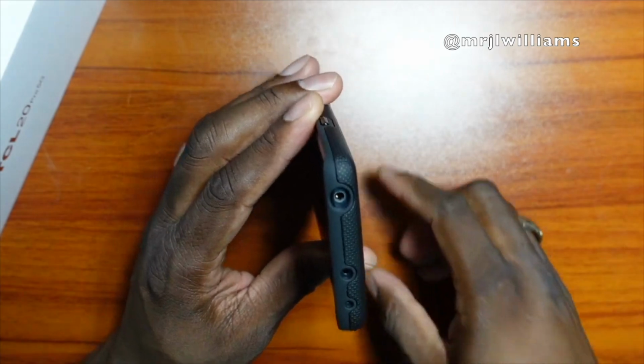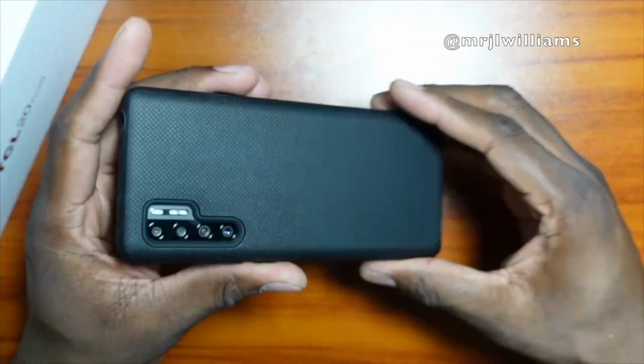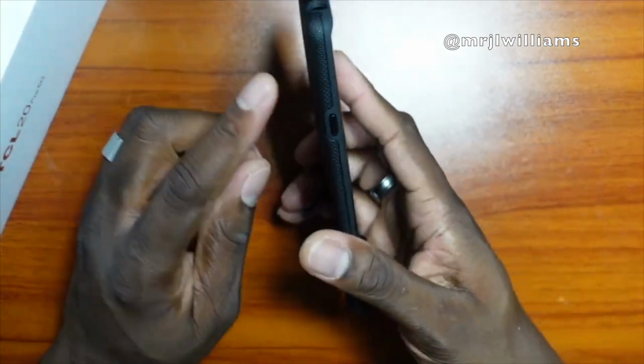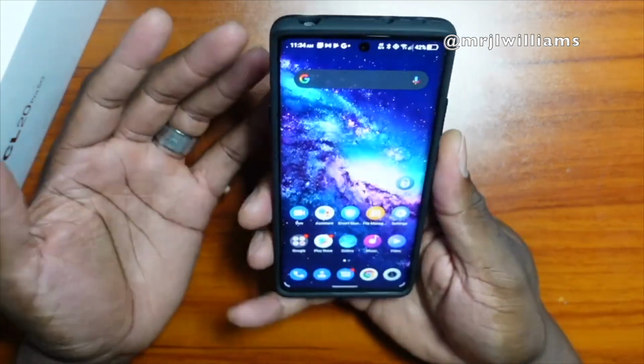So all ports and everything are going to line up here. This case has a lot, and that's an IR blaster on the front too, but on the top there, by the way. This case has a lot of grip to it. So Type-C, microphone and speaker cut out on the bottom, ports, everything. I like this case. It'll live in this case.